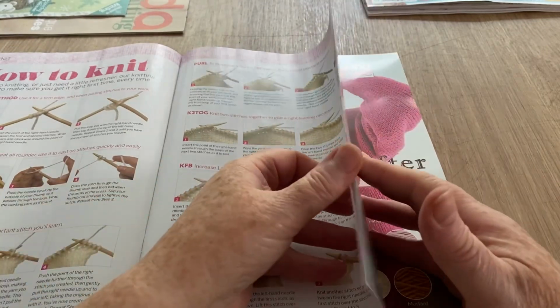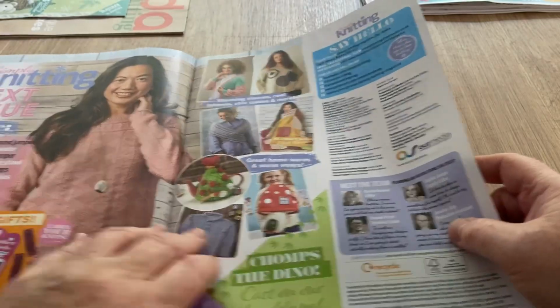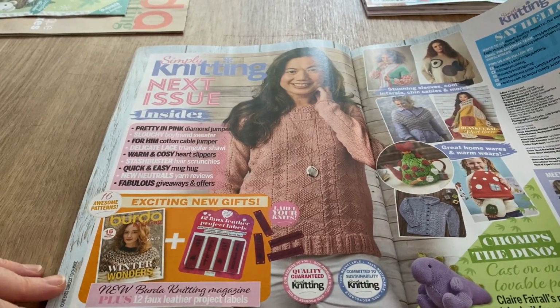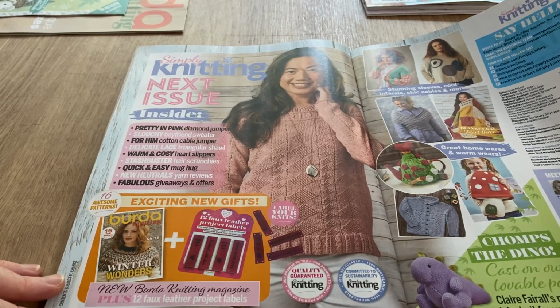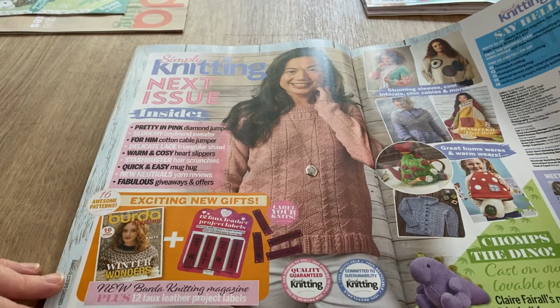So now we've got the how-to knit pages and the abbreviation pages and all of that in the next issue. Looks like we've got a free gift. Faux leather project labels and more Burda knitting.